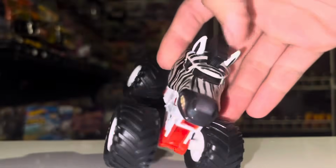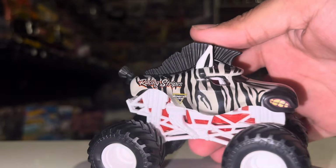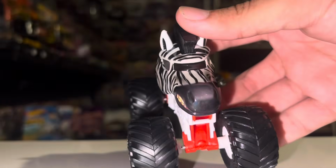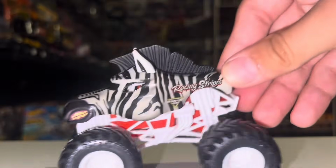Definitely one of the horses they release less. We don't really get many racing stripes. We've probably only gotten like 5 or so, which really isn't a lot compared to some of the other ones that they've made, like Horsepower and Sparkle Smash. But yeah, here it is.